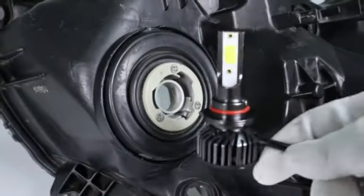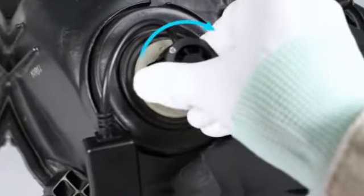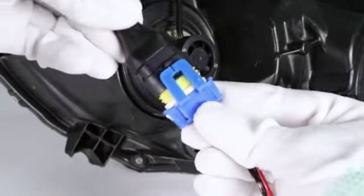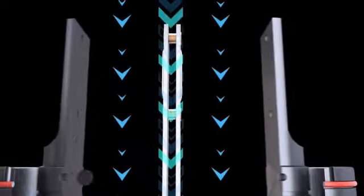The item comes in a universal fit, ensuring compatibility with your vehicle, and the easy installation process takes just 5 minutes, making it hassle-free. Designed to last, these LED bulbs have an impressive operating life of 5,000 hours, providing long-term durability and reliability.